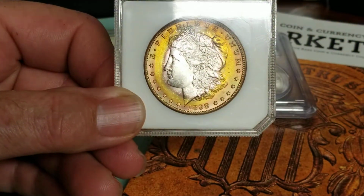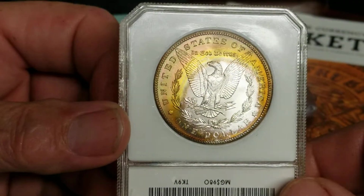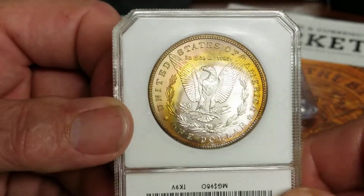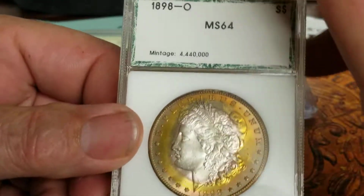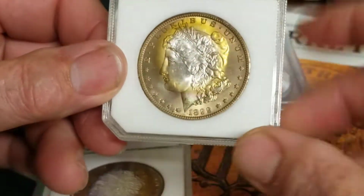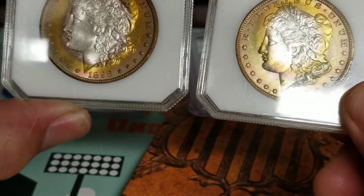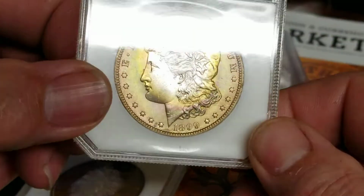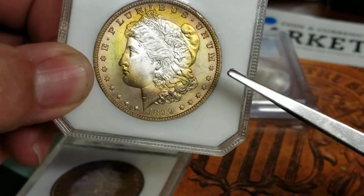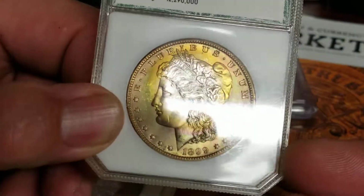But that don't work. So, really toned gold color and greens and everything. There's the first one. The other one's pretty much the same way, but it's an 1899. It's a little bit darker of a coin as far as the toning, but it's got some real pretty greens. As far as the grade's concerned, it's a 64.